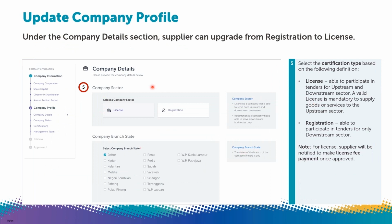Right? So like I mentioned before, to upgrade from registration to license, you just go to the company details section here and just select license and then submit. Right? Once we approve your application, then you will need to pay your license.